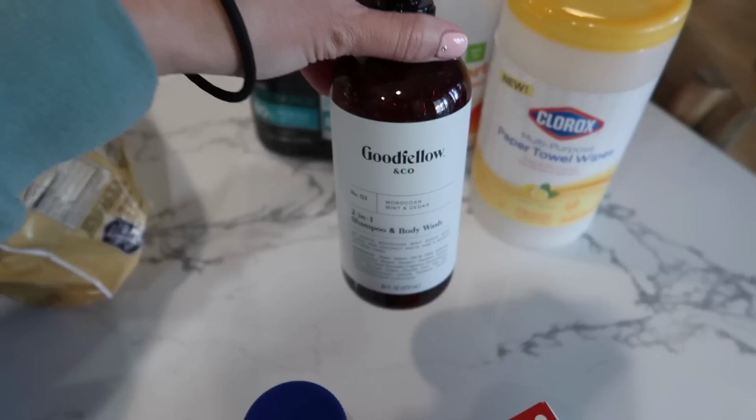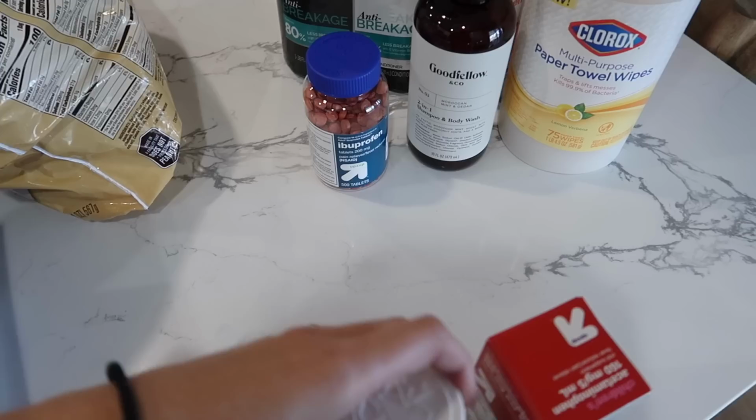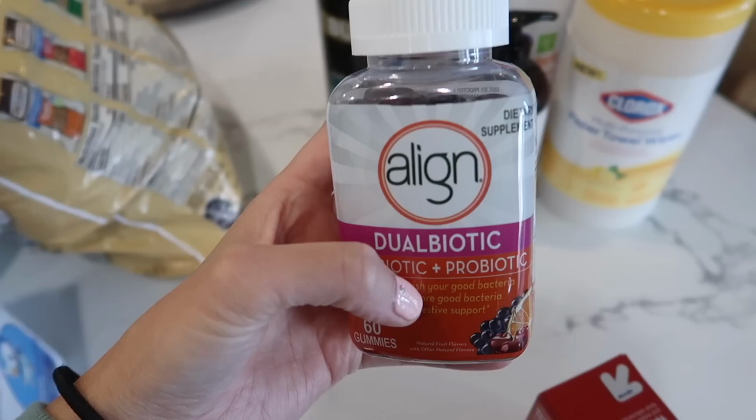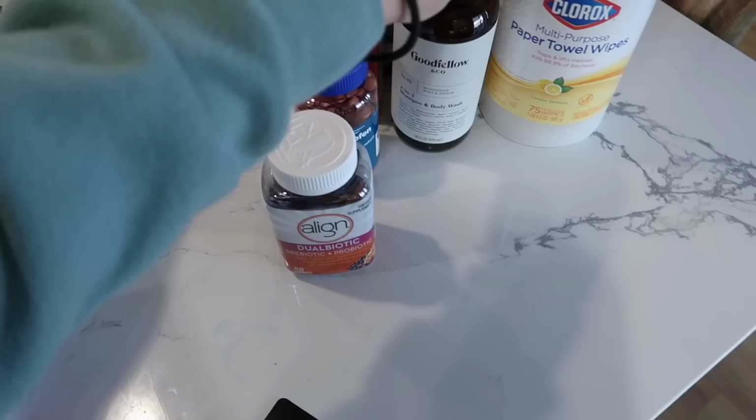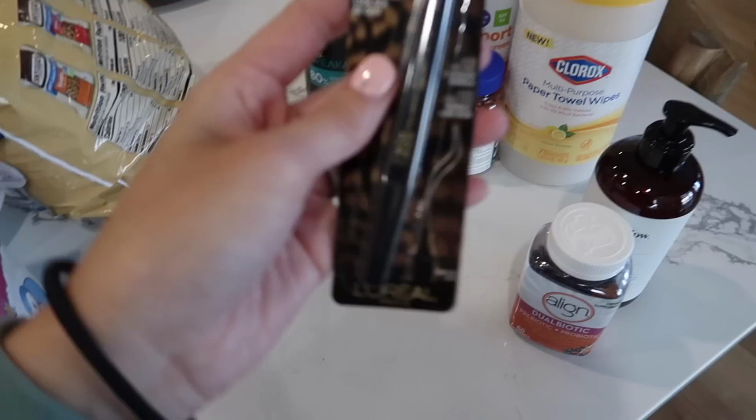Some ibuprofen to keep in the trailer. These are for me. I take these every single morning. They are just really good. I try and take one of these about 30 minutes before I have any coffee or eat any food. So I grabbed those. And I also grabbed some children's Tylenol for the trailer. So all this will pretty much be going out. This will be staying. And then I grabbed a brand new eyeliner.